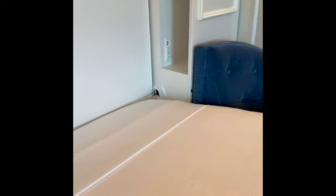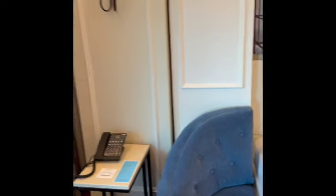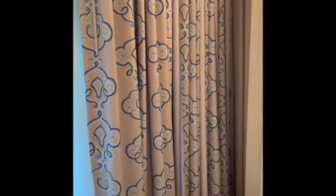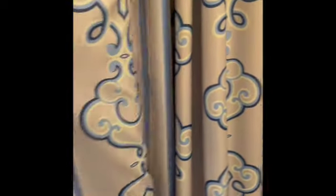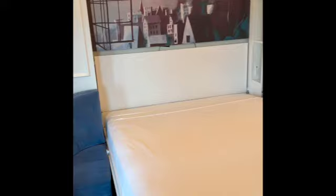There's a phone over there in case you need that, and then there are some charging ports built into the wall, which I think is a nice touch, so you don't have to reach too far and you could still scroll on your devices while you relax after a long park day, because who doesn't like to do that? If you look closely here are some details on the curtains. Lots of blues and grays here, which I like. I think some people find that subdued. I would call it subtle.